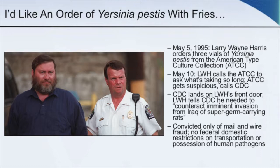CDC officials and law enforcement end up at Larry's front door. And when they find Larry there, he tells them that he needed to buy these vials because he wanted to work on an antidote to the plague, even though several treatments already existed at the time. And he specifically tells one CDC official that he needed to counteract an imminent invasion from Iraq of super germ-carrying rats.